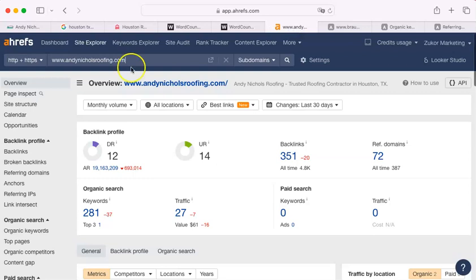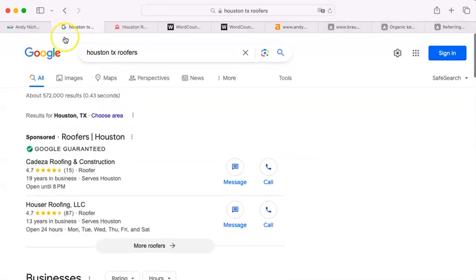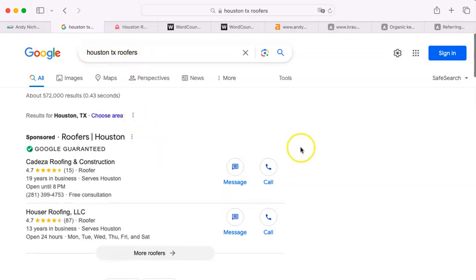The first thing is I go to this paid tool that I have called Ahrefs. As you can see, I put in Andy Nichols Roofing, and here are your metrics from your site. Now, the next thing I do is I go to Google and do a plain old Google search for Houston, Texas roofers. I'm going to have to explain a little bit about Google here because it's important.